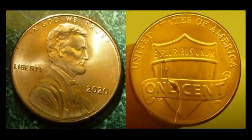All right, we're going to end it off on a couple of very, very notable Lincoln cent errors. This one right here was the talk of the town in 2020. If you thought the 2021 retained cud die break example was the big error of the last like 2 to 3 years, this one at the time was the marquee of the group before that other 2021 example was ultimately discovered. But check out that rim-to-rim die crack that is on the reverse there.